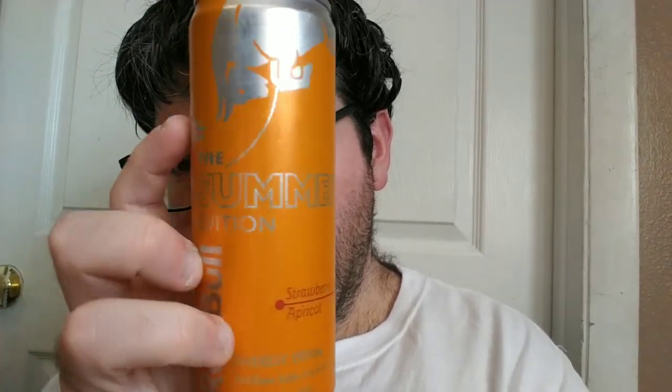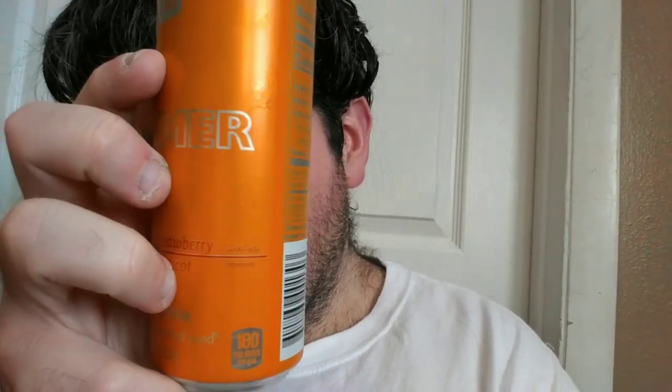But last year's summer edition, I didn't really like it. It was the dragon fruit one. I gave that one an 8 out of 10. We shall see what I give this one, though. My dogs are outside, so I'm sorry if you can hear them. But yeah, this one's strawberry apricot. This one sounds pretty interesting, that's for sure.